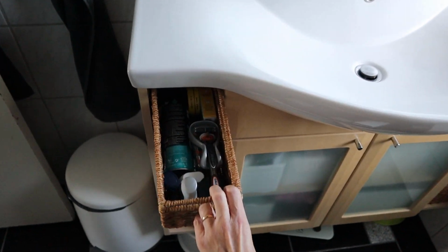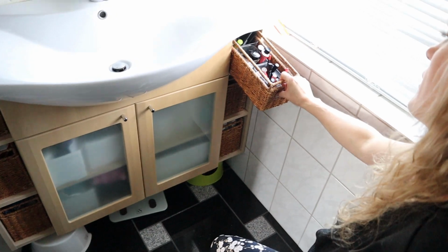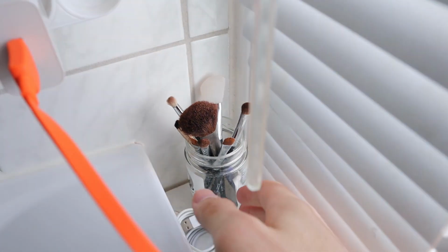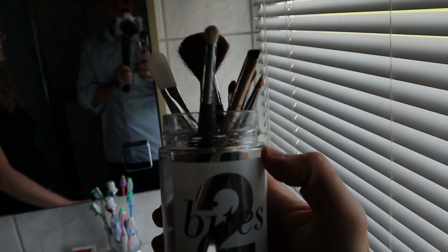Here's just a few things. We have the hair one here, that's mostly Emilia's. Then my makeup over here. And here is where we charge our phones, Ben and I at night. Right now, there's a robot there. Look at this thing. This is one of my favorite things. One of your favorite things? Yeah. Sorry, Christine. We need to have a talk.